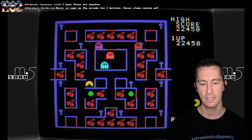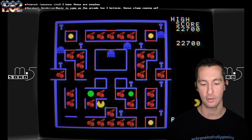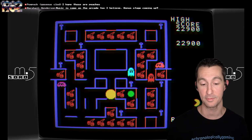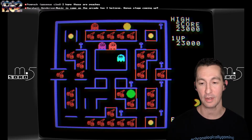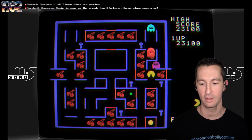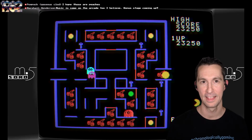Awesome. So here you go, the 312th arcade maze game that we've played so far on Chronologically Gaming on all systems. On home computers, this is the 175th arcade maze game that we've seen thus far on all home computers. Oh gosh.